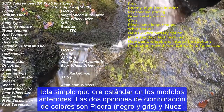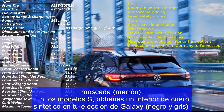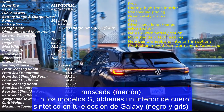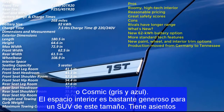5. 2 battery options. If you can live with a range of a little over 200 miles on a full charge, the ID.4 now offers a 62 kWh battery to keep this EV affordable. If you need extra range, an 82 kWh battery is still available.